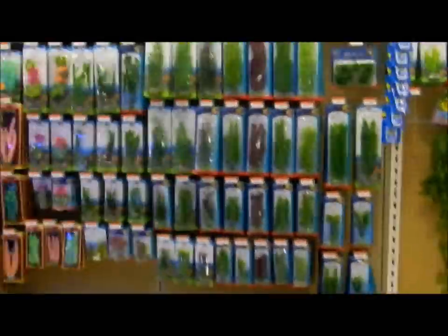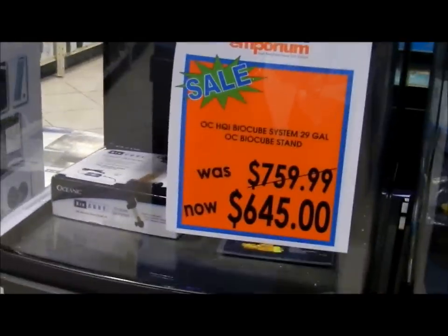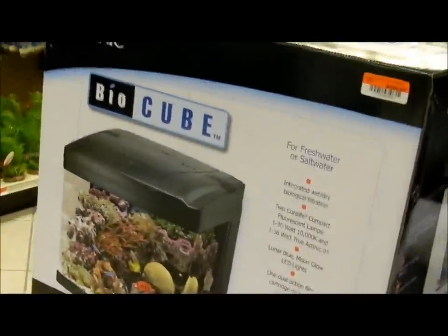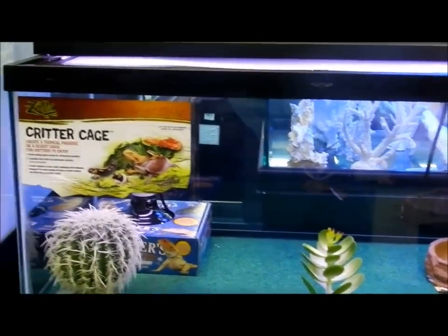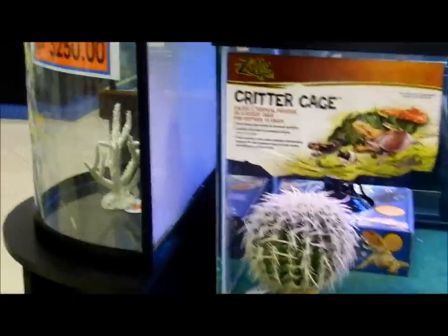Says 79 degrees. I think that's a 1 horsepower, but this side of the store is for basically equipment for, I would say, like freshwater systems. They do have equipment for saltwater, but this is more freshwater items in my opinion. These are the bio cubes right here, 29 gallon for $3.29. And you have your critter cages. I am definitely thinking about picking up one of these. This one is actually for lizards.